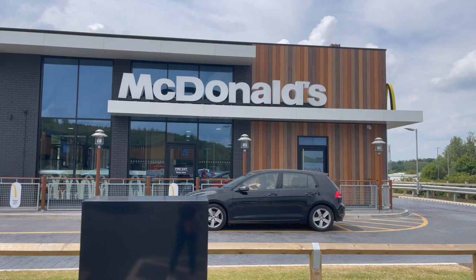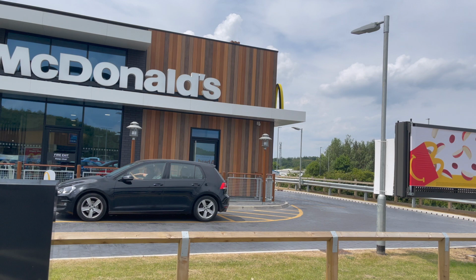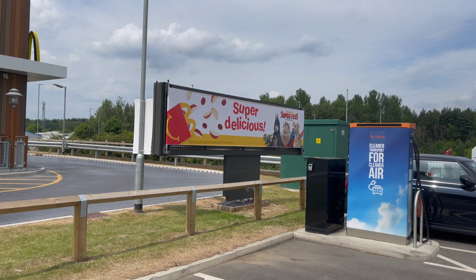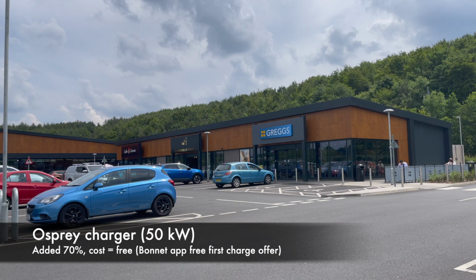Well, we've arrived at Tyneview Retail Park, which is just outside of Newcastle. This has been the longest leg of the journey so far without a charge. We did stop off in Scotch Corner, where there were some GRIDSERVE chargers, but it was really busy, so we thought we'd just grab a coffee and head here. There's an Osprey rapid charger here, which is pretty handy, as I've signed up to the Bonnet app and they've given me my first charge free. So we're gonna load up on kilowatts and grab some lunch in Greggs.